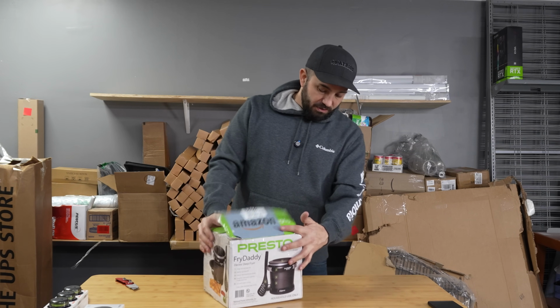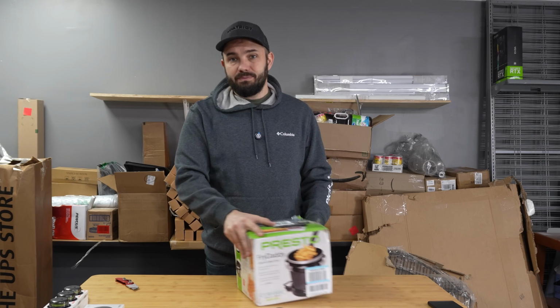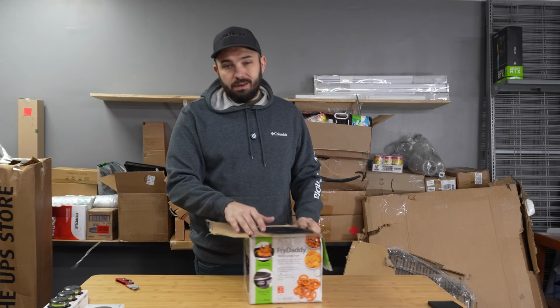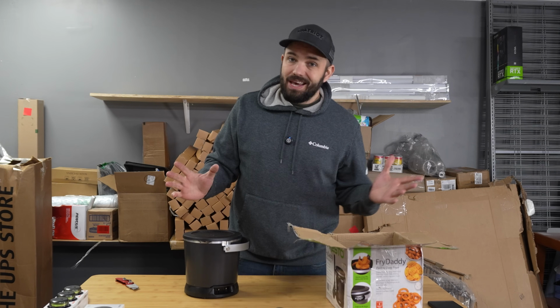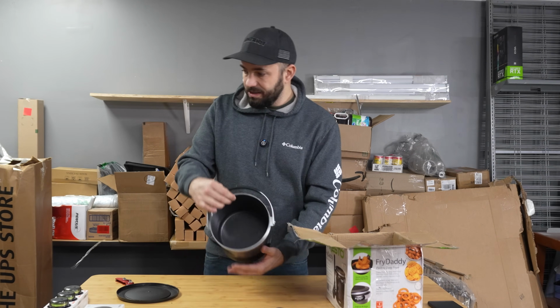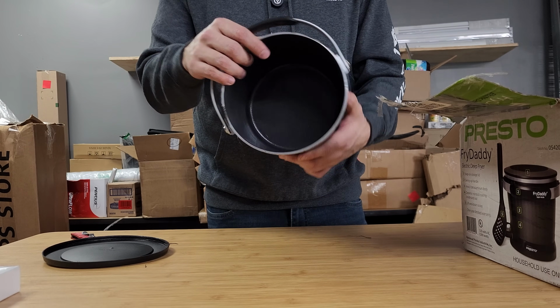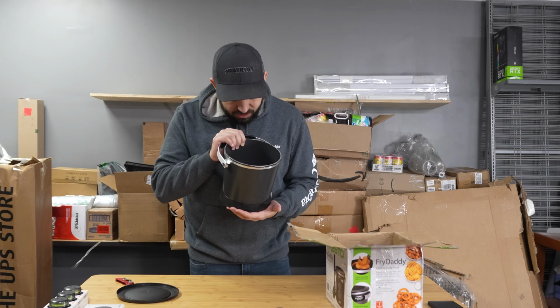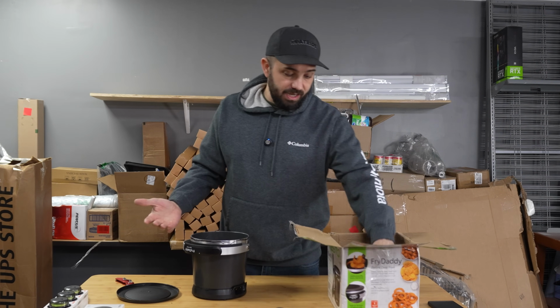First thing we have here, this is the Fry Daddy electric deep fryer. So another weird thing about this kind of stuff is it is usually a combination of new and used returns, some of it's shelf pulls, but checking this out, look in here. This thing is absolutely brand new. There has clearly been no use on this. Smells clean, looks clean. Box is just a little damaged.